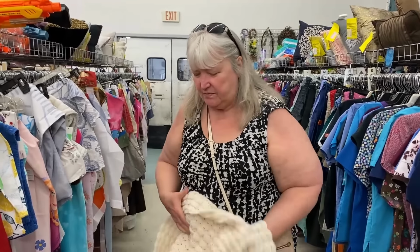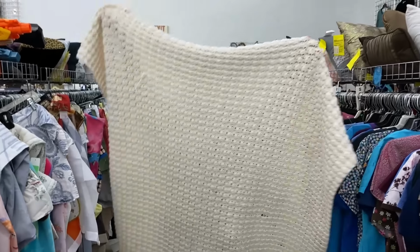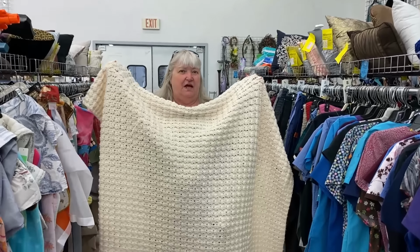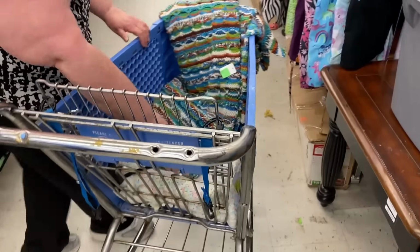I found another one. Cody, get a close-up of this stitch pattern. This is another shell stitch. Look at that one. Look at the entire blanket. Very nice, very big. This one is $5.99.